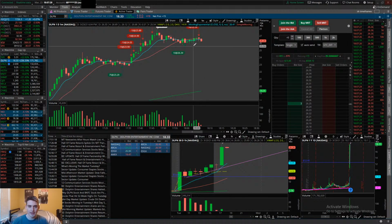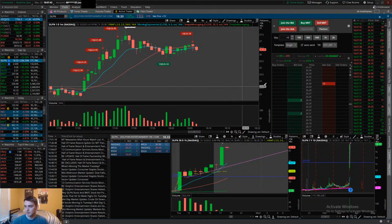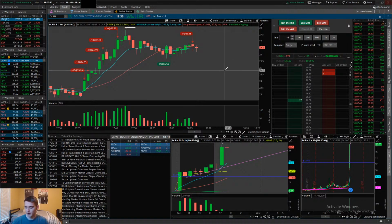But what we're seeing now is kind of a failed higher high here. This is kind of lousy. The volume didn't really come in for us. This candle is creating difficulties. Yeah, if this can close green, that'd be awesome. But again, guys, this is extremely small share size, so I'm just kind of streaming to be streaming right now, and that's kind of it.